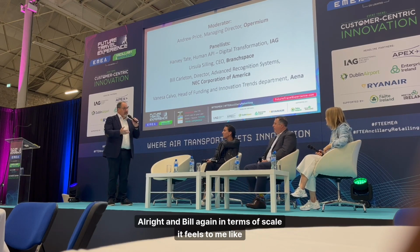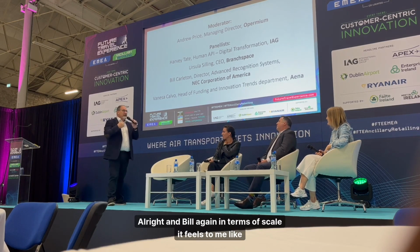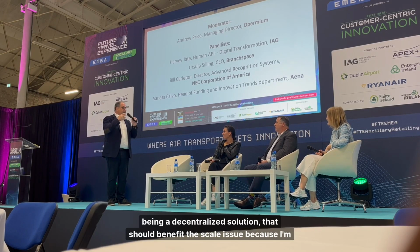All right, and Bill, again, in terms of scale, it feels to me like being a decentralized solution, that should benefit the scale issue, because I'm not having to build lots of complex infrastructure to hold information. Passengers are looking after that bit of it. Is that a fair assumption?